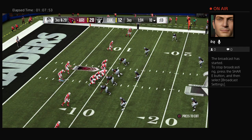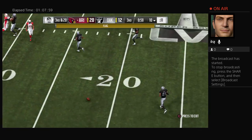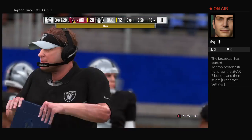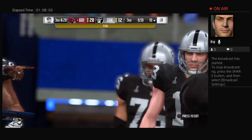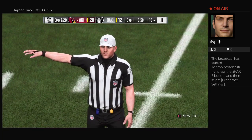Hurry up, here we go. Blue lining. Blue lining. From the gun, it's Rosen. That's incomplete, but there is a flag down, so hang on. A big call coming on 3rd down. Holding offense.